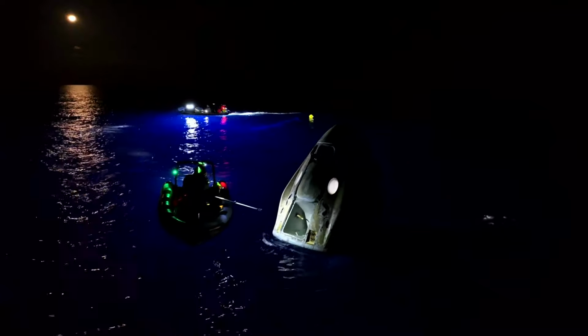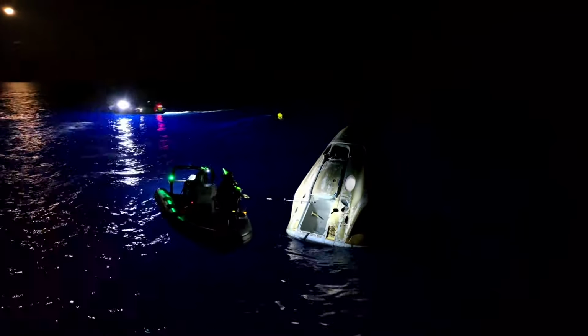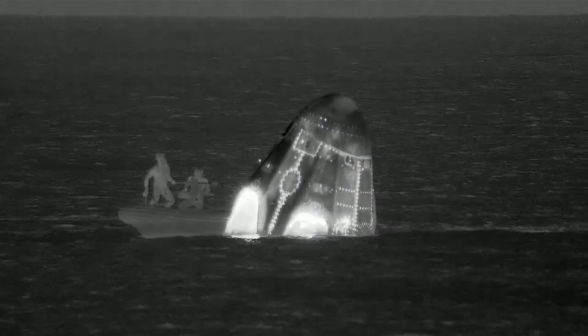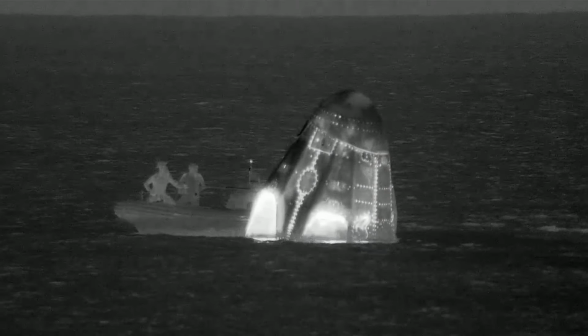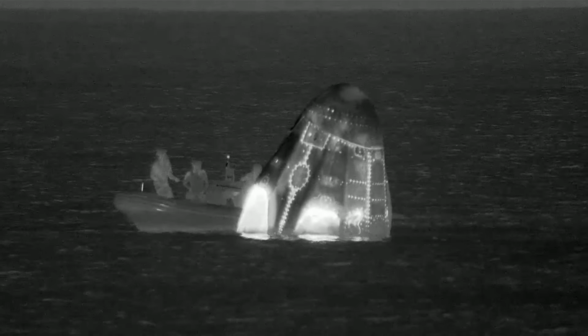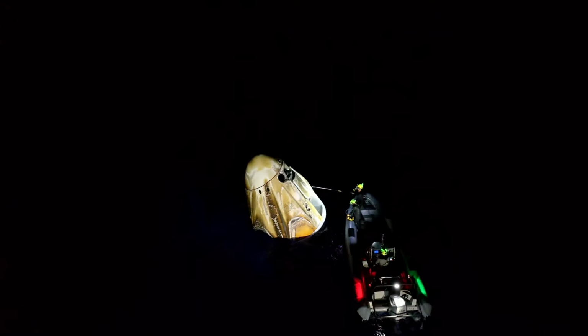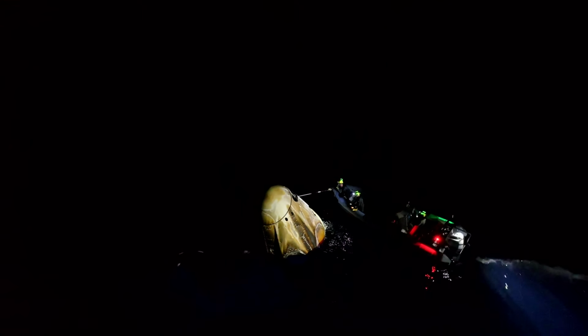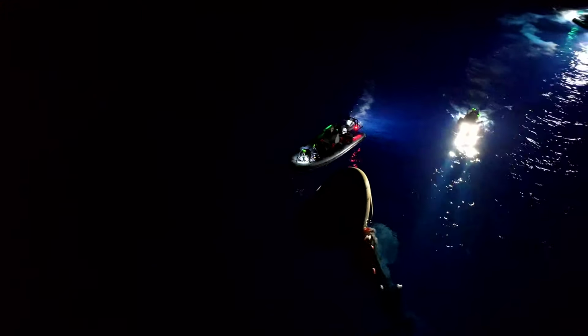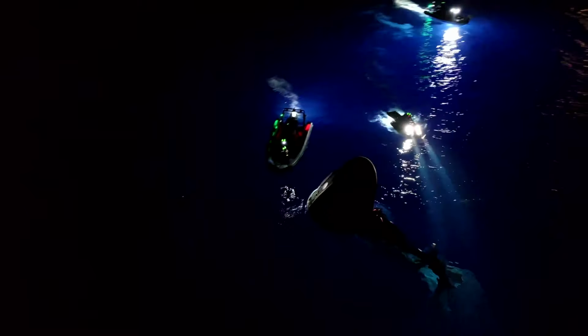Oh, there's a cool shot there because you can actually see the basin where the main parachutes were located. Here's a thermal view now. But yeah, that lower, larger basin is where the main parachutes were located. The Dragon capsule definitely looks toasty, having come back through the Earth's atmosphere. A little bit toasty there. It was a little hot coming back.